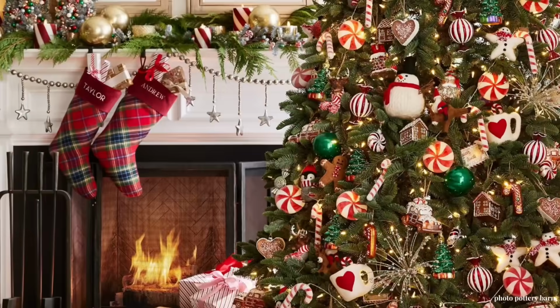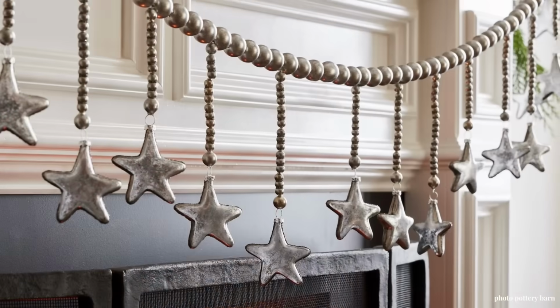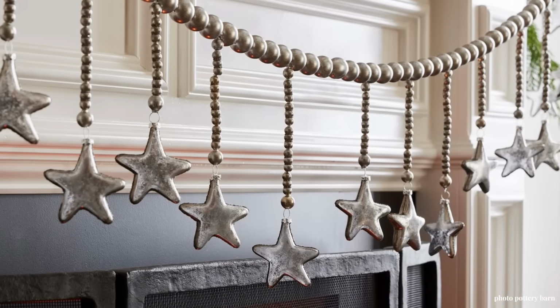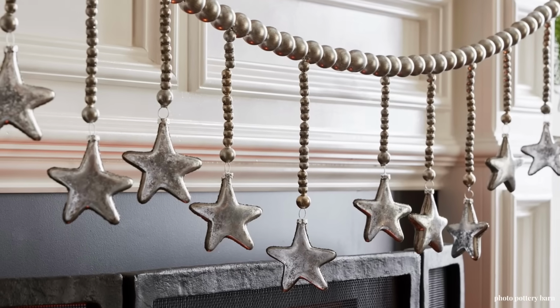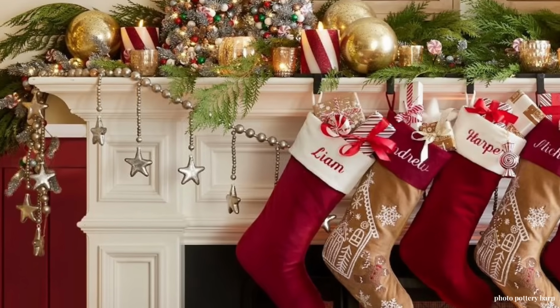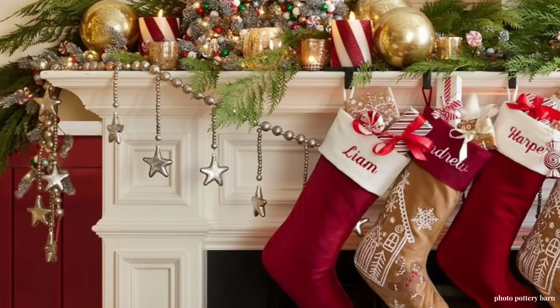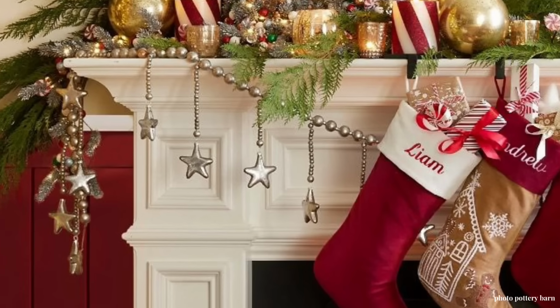This dainty silver star garland is really wonderful. You could use it in a few different ways. It could be a minimalist look, just having that on a mantle. It would look like a little piece of simple jewelry on the mantle. Or you can kind of do the over-the-top style, draping it on top of or behind the stockings, the way that it's shown here.